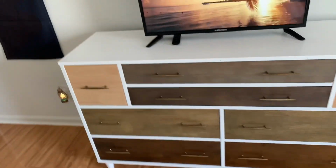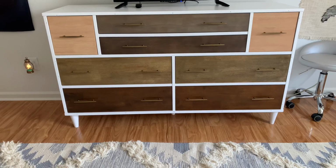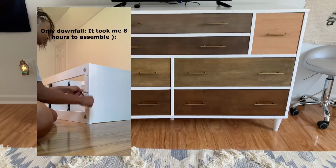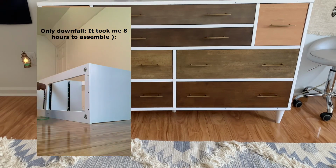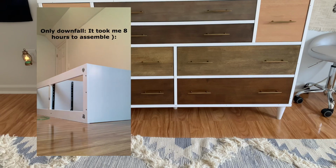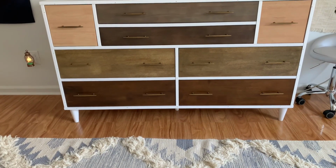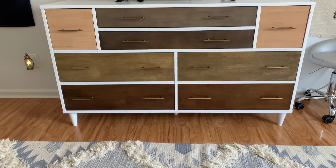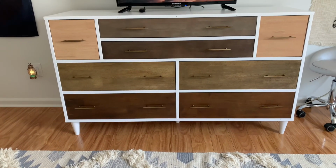Right in front of my bed, I have my dresser. I got this dresser from overstock.com. When I saw this dresser, I just had to have it. I felt like it was absolutely perfect because, again, like I said, I don't have two of the same anything in my room, so there's not really a direct theme. I didn't want to have a dresser that was just one color.